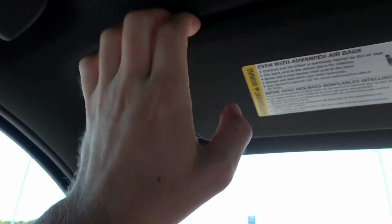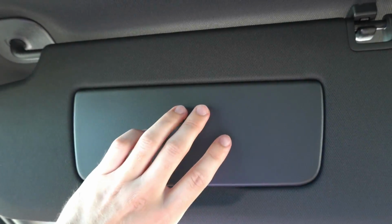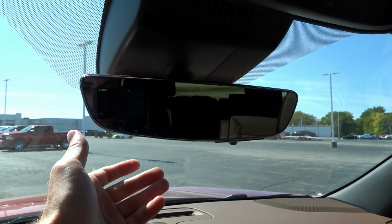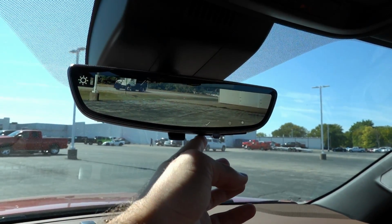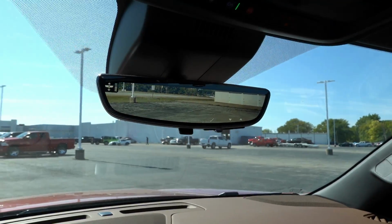Moving up to the headliner, you have your dark black headliner. Of course, you're gonna have LED lighting on the vanity as well as some of the other spots inside the vehicle. Here's your digital camera rear view mirror, so you can flip it to go to just a standard auto dimming rear view mirror, or of course have the digital. You can adjust it here, zoom in and out, move it up and down, all that good stuff.